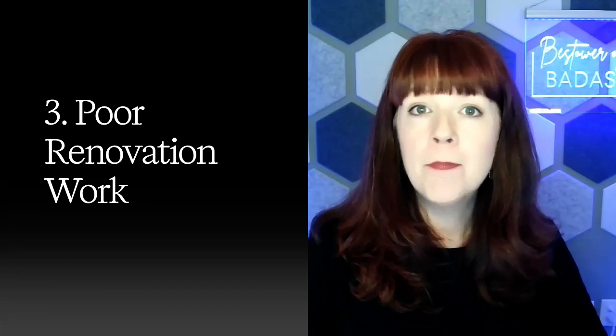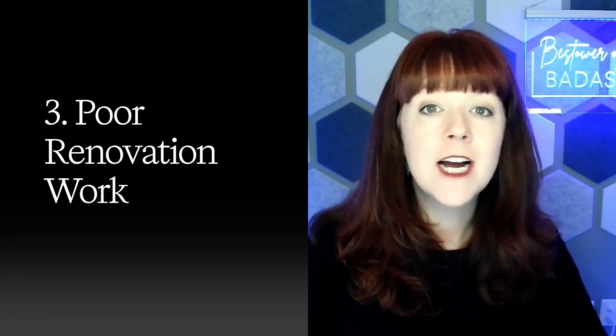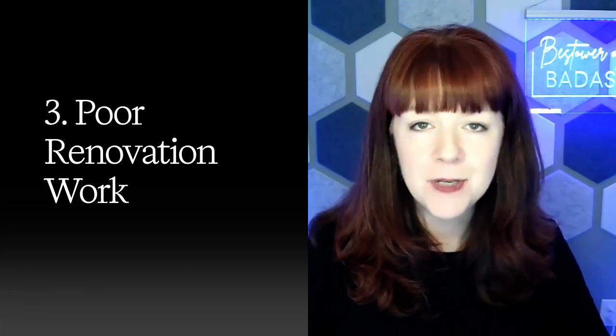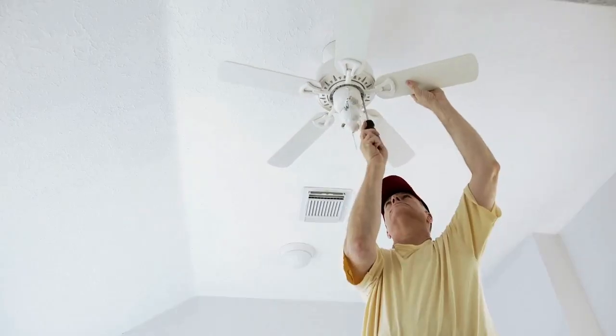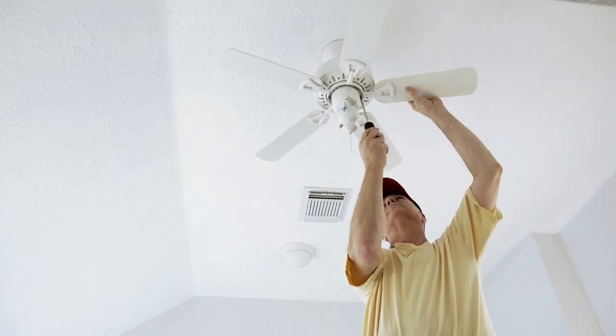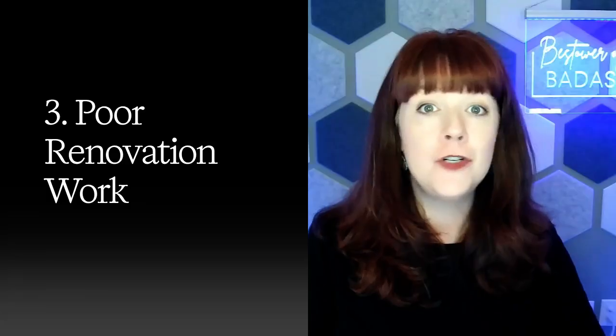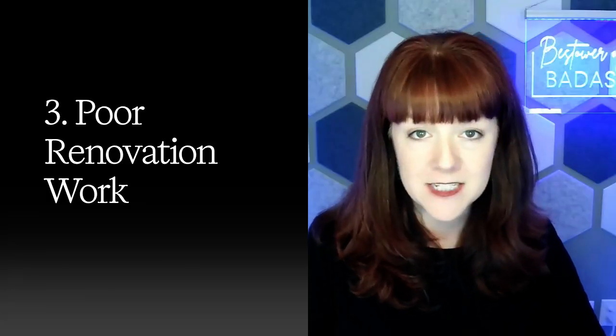Number 3, poor renovation work. Sometimes sellers try to cover up problems with quick, cheap fixes. If you notice uneven floors, mismatched paint, or poorly installed fixtures, it could mean the property was not renovated properly. Don't inherit somebody else's shortcuts.